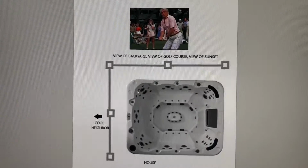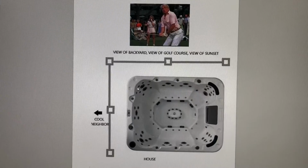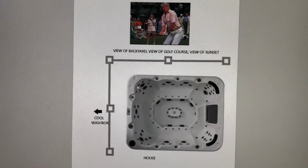So I'm thinking 18 to 20 inches of clearance from the sides, and I want the long end to face the view of the golf course and the backyard, and the short end to face the neighbor's house.